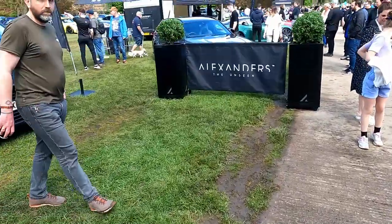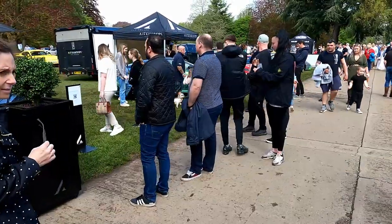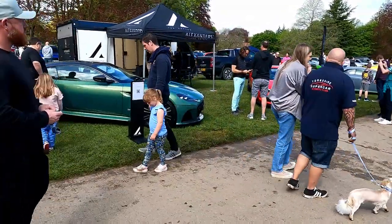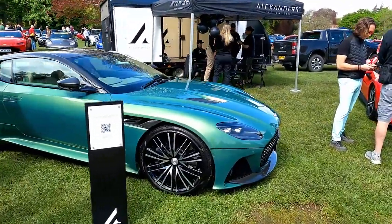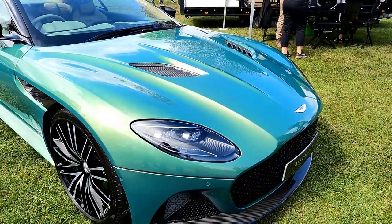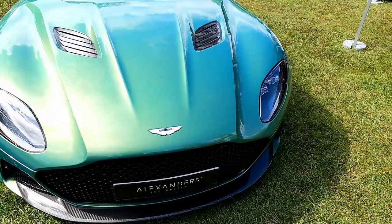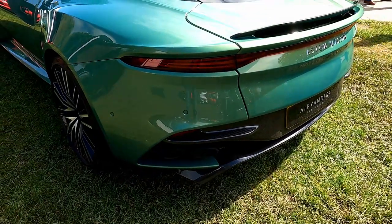So Alexander's are here today, so let's have a look and see what they've brought down. And guess what I can see, this looks like the DBS that Sam off Seen Through Glass drove in over the last month. Yes, it is. It's a beautiful colour, and this is a Q car. And the colour is really popping.